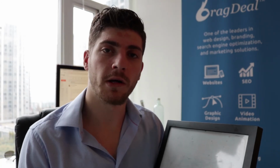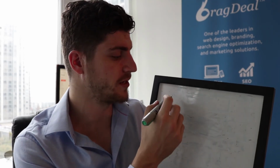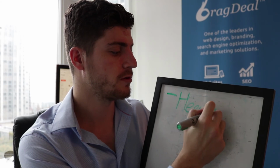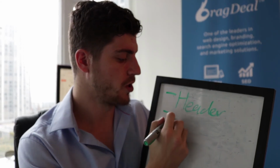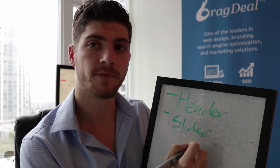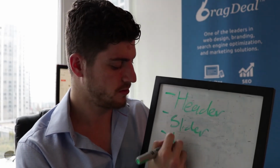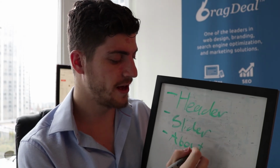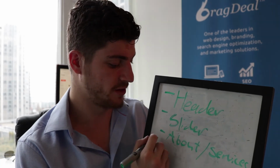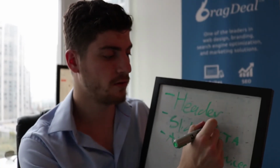The way you want to structure the entire site after the whole top area is generally you want to have the nice header at the top. You want to go through the big slider. Okay, then you want to go through the About Us, or maybe the services you offer. Maybe you want to have the click to action button on the slider right here, so click to action button.